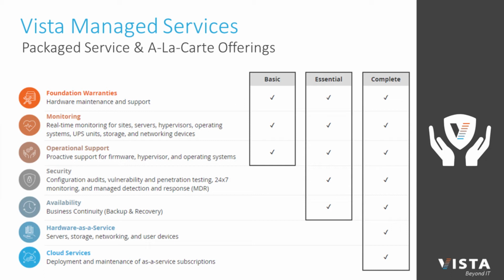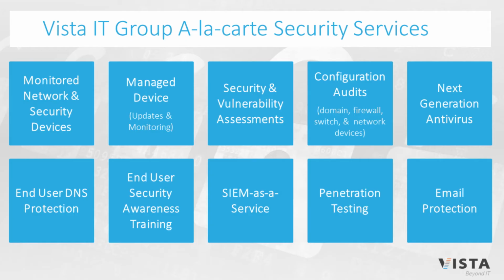So we've got our approach. In a perfect world, you'd look at all of the items on the menu, but we realize that's not going to be a great fit for everyone. So let us know where we can fit in and help you out. Even within our security services, here's a quick snip of all of the security services that we offer. Again, we're looking at a subset of our managed services here.